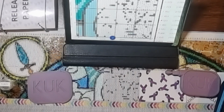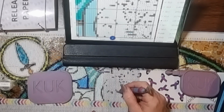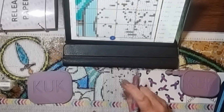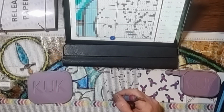We then have Inga. Inga's working on Sparrow Blossom. She has now laid 7,200 of 12,000 drills, so she's at 60%. Well done, Inga. I have no doubt at all that you can probably finish this during this month. And that's always a good thing, isn't it? To get a finish.